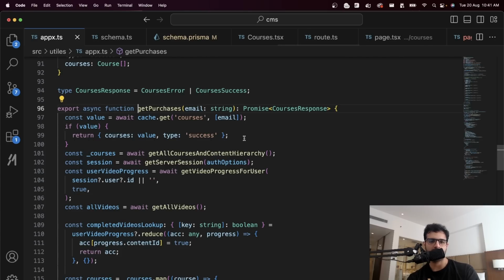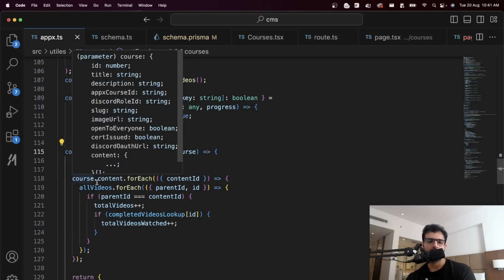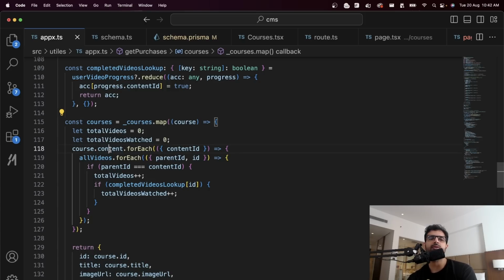Here you will see, this is what we do. Courses dot map, and for every top level folder that exists in course dot content dot forEach, I check for every video that exists, is its parent ID equal to that content ID? That looks right to me.